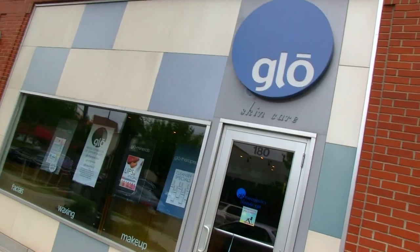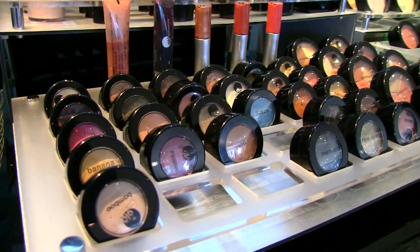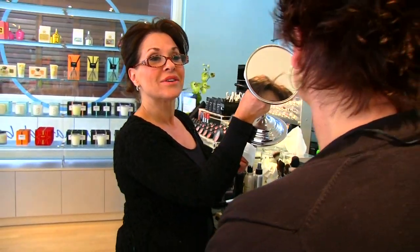The beautiful Glow Professionals building, and we're gonna start with our makeup application for both of the ladies. Nice! What do you think? Pretty easy, right?